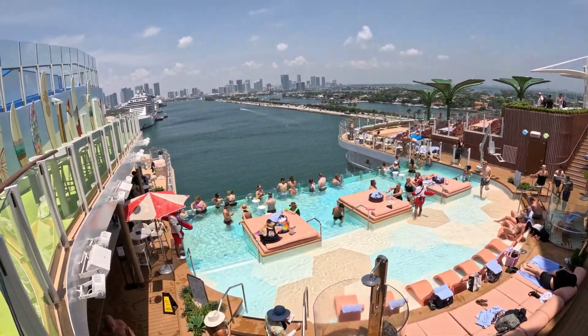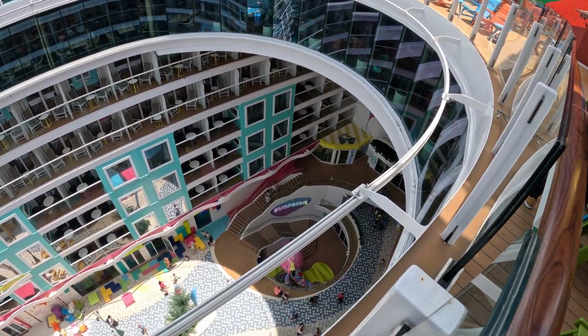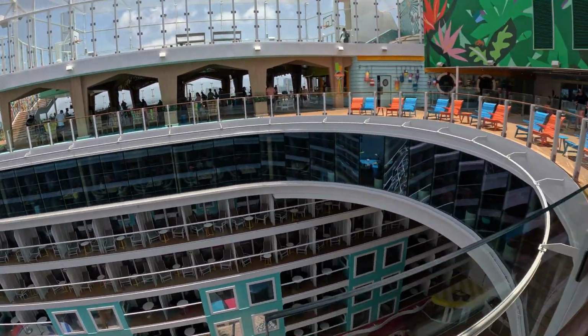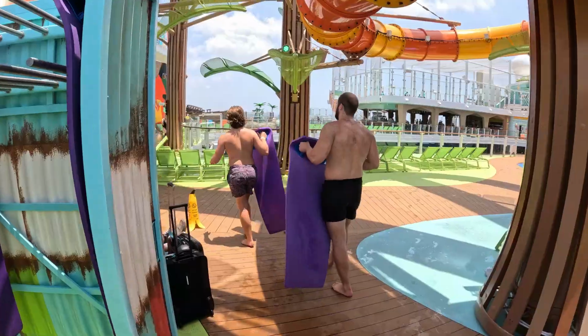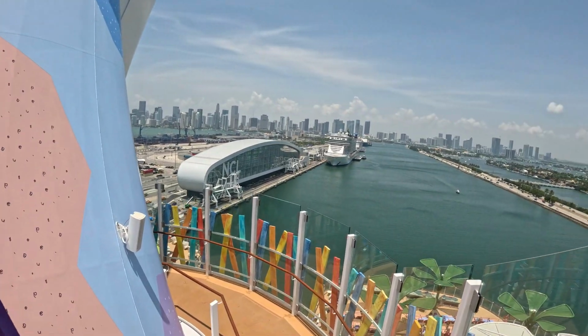Wow, look at that. Is this a golf course? You know I'll be here this week. We got Surfside down here. We will definitely be exploring every single part of this boat. We're going to ride some slides. Yo, this is insane.